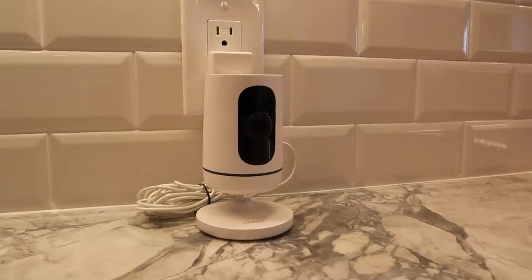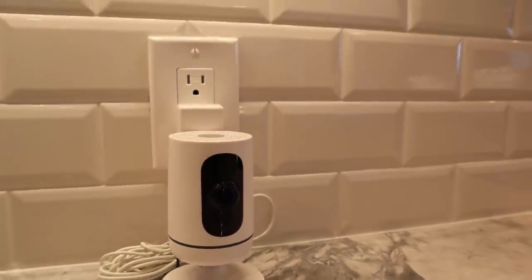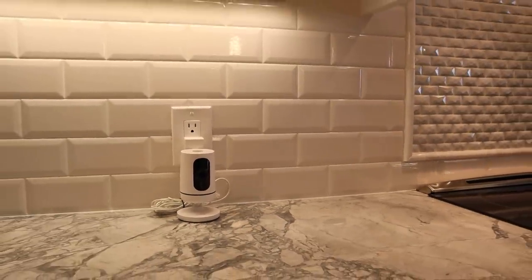This is a Vivint Ping camera. I worked for Vivint for a long time. We have Vivint in our house. I'll show you a little more of that in a second. Here are my house plants.